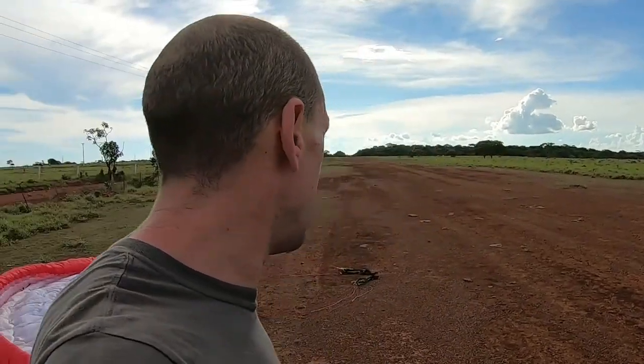It's day 2 and we're in Chapada. The plan was to fly around here locally and explore, but this morning the wind was too strong, so we couldn't actually fly. We've waited until the afternoon and now it's looking good, so we should get a really nice sunset flight around here in this epic landscape.